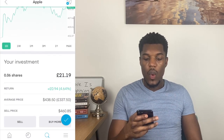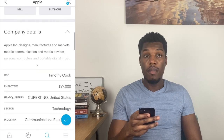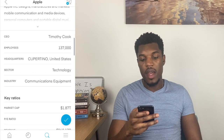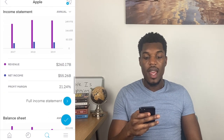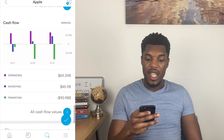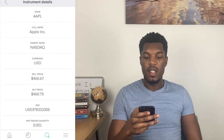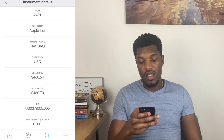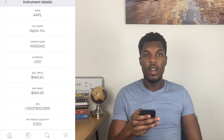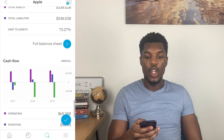And then you have a decent amount of information as well about the company, what the company does, who the CEO is, employees, ratios, financials, income statements, balance sheets, cash flow, lots of stuff, as well as the instrument details such as what market it's trading on, the currency, and its ISIN number as well. So it's really good. I do like this.